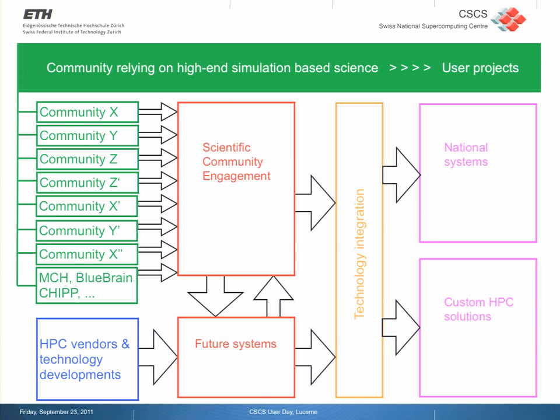So that's what I mean by these communities. And I'm being politically correct. I'm not naming anybody here. That's one thing I learned very early here in Switzerland, that it's better to talk in the abstract. There's a number of special customers that we have, like Meteo Suisse, Blue Brain, this is the CHIP, the high energy physics community that operates systems.